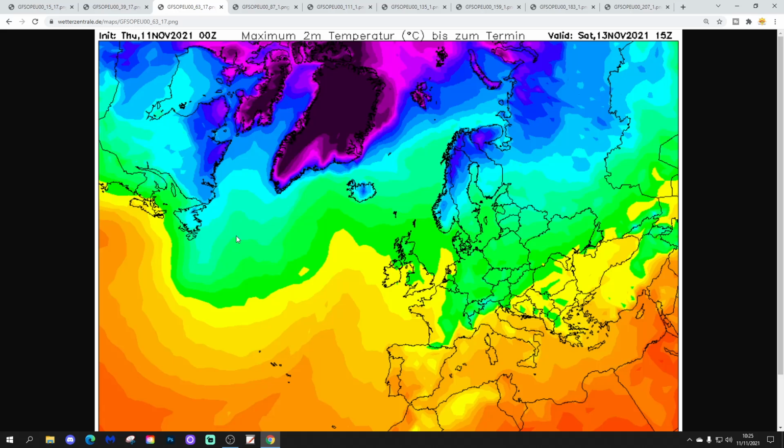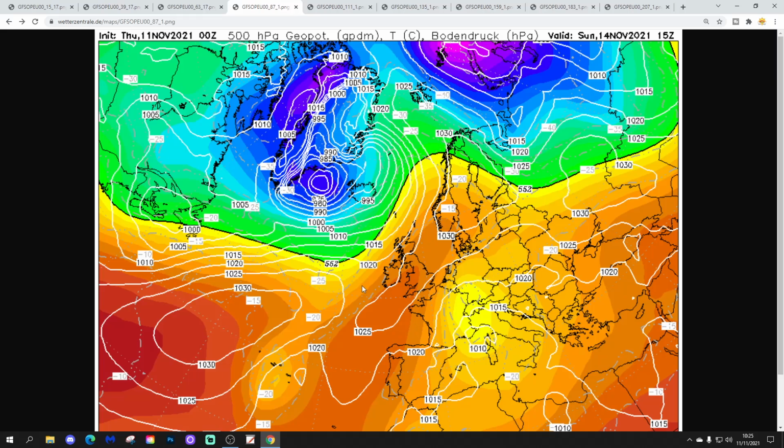Temperature-wise, northern Europe looks pretty cold, actually. So Scandinavia sub-zero. Maybe a little bit cooler across western parts of Europe as well. Highest temperatures probably through the Med, through southern Europe and into the southeastern corner too. Otherwise, chilly under the ridge of high pressure through those central and eastern regions.